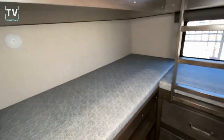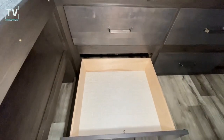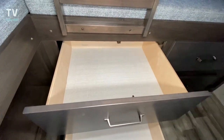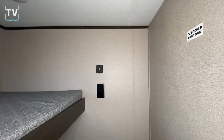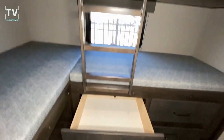Let me hit my light here. We have additional cabinet space, cubby space, plenty of seating, and then check out these drawers. Look how deep those things are. So you have four drawers rather. Place for a flat screen TV, USB port, your plug-in for your TV, LED lighting.